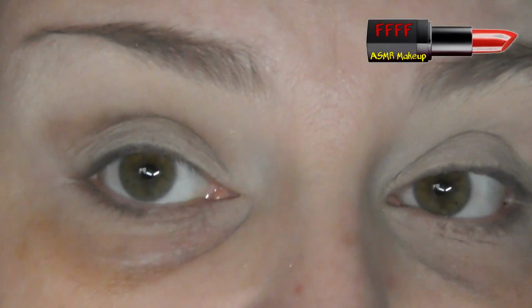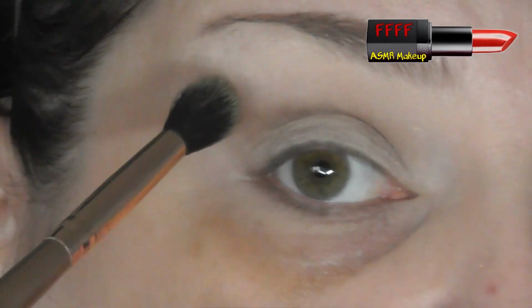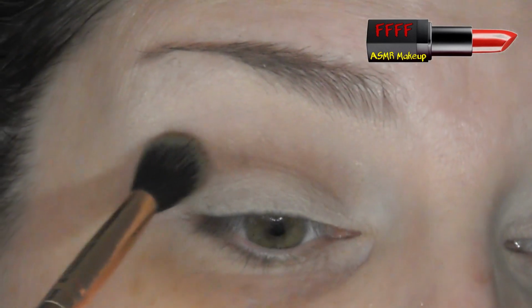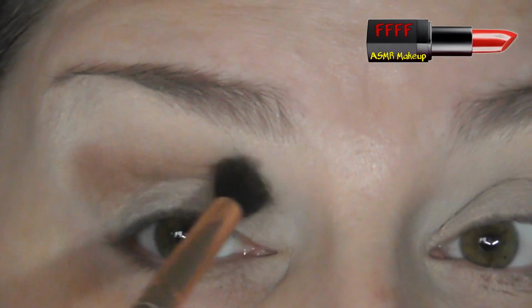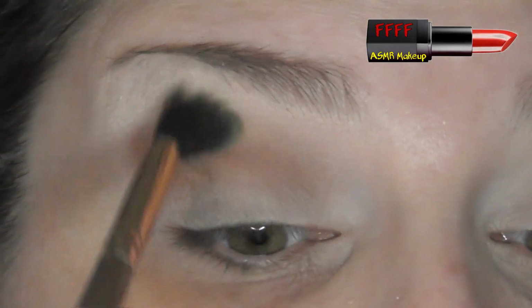Now we're going to do circular movements. So we're going to start from here again, and we're going to keep the bottom of the bristles in contact with the line we've just made. And I always hold the brush right at the end to put as little pressure on my eyelids as possible. Just going to do little circular movements all the way across to the middle, and without taking your brush off of your skin, lift it up a bit, reverse the direction, and come back again.